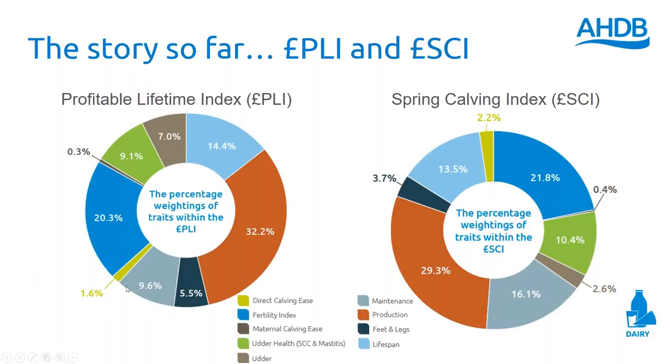And the detail of the graph, I'm not going to go into tonight. Again, there are fact sheets online if you want to look at the current PLI, but certainly before the August proof run, we'll produce new material that highlights the new changes. But in the current PLI, roughly a third of the PLI is made up of production, and the rest of the traits are really to reduce the cost on farm. So fertility, for example, has about a 20% weighting in the current PLI, and lifespan is the next big one at 14%.